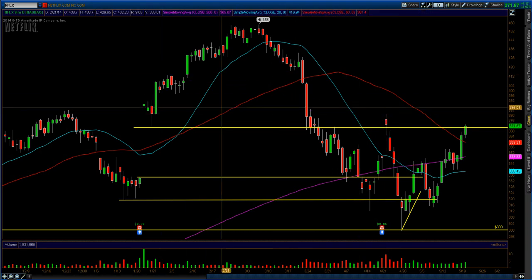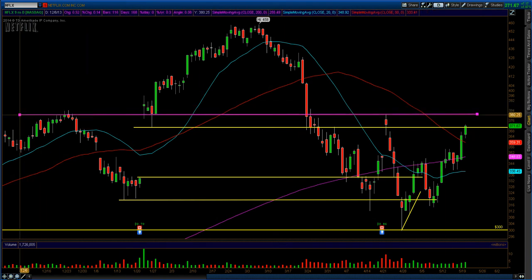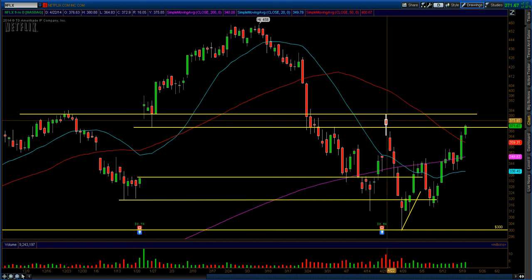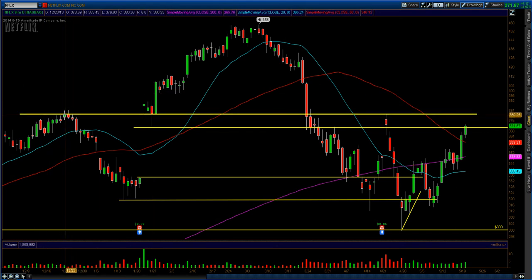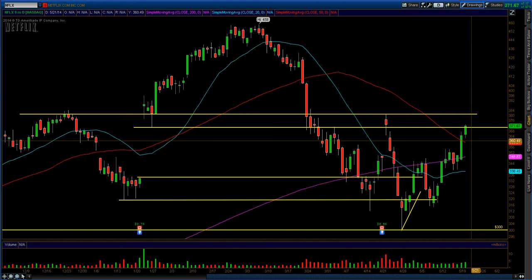So you've got, let me draw that better. And as you can see here, there we go. I see a whole lot of resistance coming up on Netflix. Number one, you've got this pivot high at 380.88. This bar, the low of this bar here, 380.76. And this little area here, as you can see, was some resistance. So that's my max move right now on Netflix.